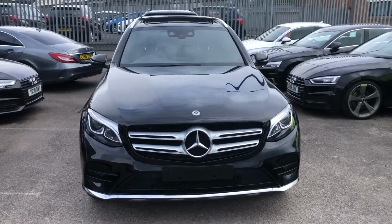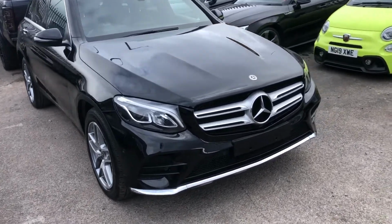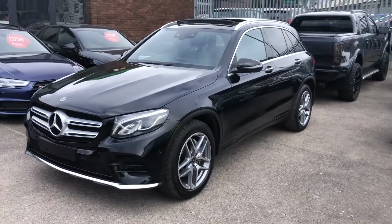Hello there guys, and welcome to this quick virtual tour of our brand new, fresh into stock Mercedes-Benz GLC 4Matic AMG Line Premium. Now don't be alarmed by the lack of front number plate, we are waiting for the specifically fitted one from our supplier.